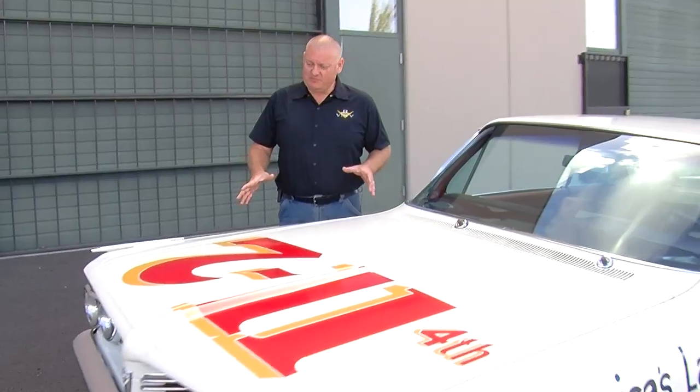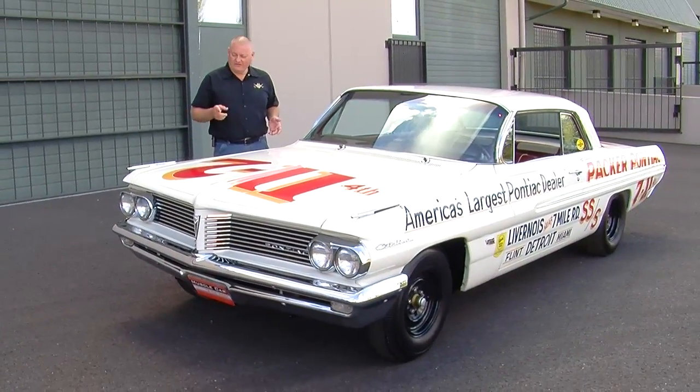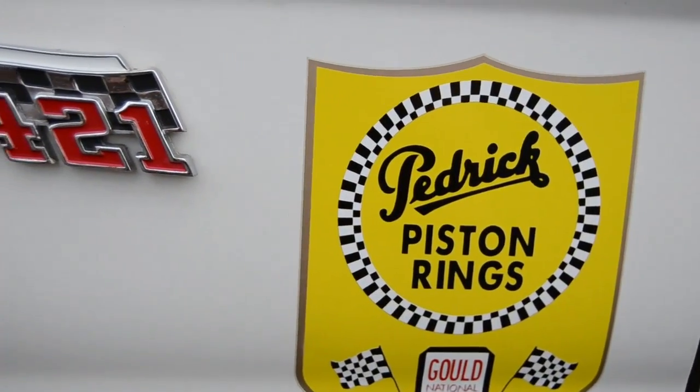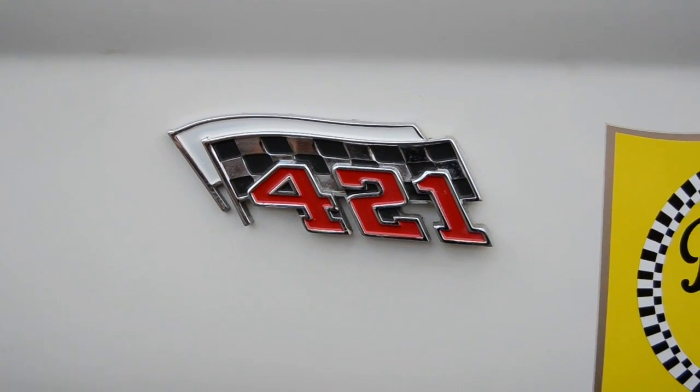And the more weight they could save, the faster the car would go. And the biggest weight savings is up here in the front because this whole front clip is made of aluminum. The hood, fenders, bumper, all custom-built aluminum stuff, but assembled by regular factory workers on the Pontiac assembly line. Amazing car.